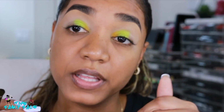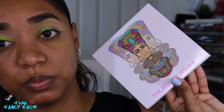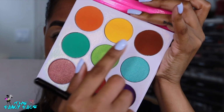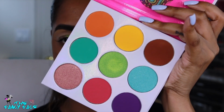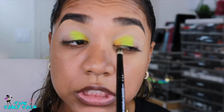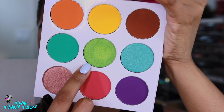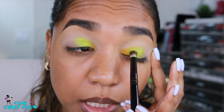So I just completely forgot to start filming again, but I'm grabbing this second palette from Juvia's Place. This one is the Zulu palette, and it has 9 shades in it. These are really bold colors as well, but they don't have shade names. I grabbed the yellow shade, which is a matte bold yellow, on my pencil brush from Eddie Funkhouser, and I popped it just on that inner lid area. Then I grabbed this bright shimmery green and popped it right next to it. So that's all I've done so far, and I'm just packing that on.